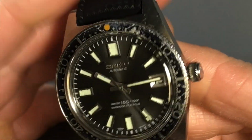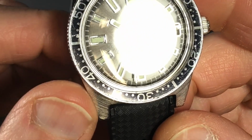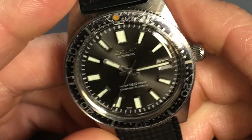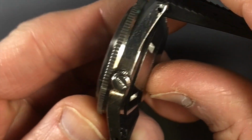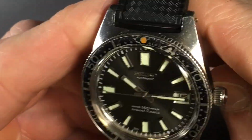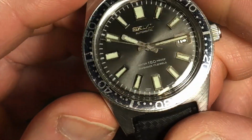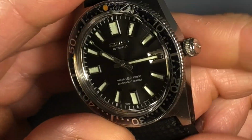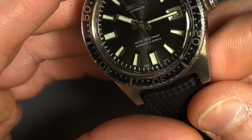Now the case architecture is pretty familiar for divers' watches of that era. We have crisp corners and short sloping lugs that really just bring the dial and the bezel into focus. The lugs are drilled, makes for pretty easy strap changes or spring bar replacement. And there's also this tight concentric circular brush finish on top that's pretty deeply engraved, and that helps to eliminate bright reflections and glare underwater.